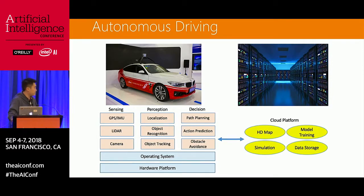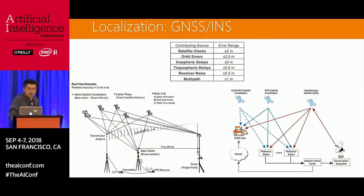Let's go over these components to see why it is so complicated. First of all, localization. How do you localize your vehicle in real time? If you just go out to, say, a street in San Francisco, how do you localize yourself? You use GPS. Same concept applies to an autonomous vehicle, but a different kind of GPS. It's called RTK GNSS, such that it can get down to centimeter level accuracy. Usually the GPS in your phone can get you down to, say, 1 meter to 5 meter accuracy. But if you have open sky and an RTK GPS, you can actually get down to centimeter level. And that's what's required for autonomous driving.